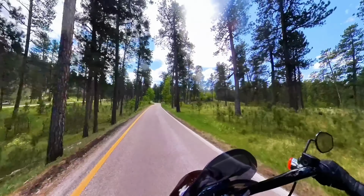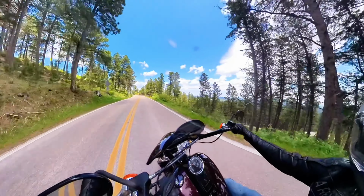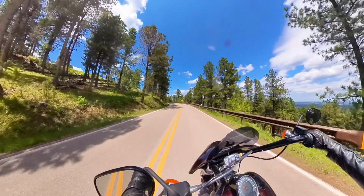These switchbacks are going to be the most technical part of Iron Mountain Road. If you are going too fast, you can definitely crash. I've seen crashes right here on Iron Mountain Road on first, second, and third hairpin turns here. It's just usually because people are going too fast and they can't make the corner.